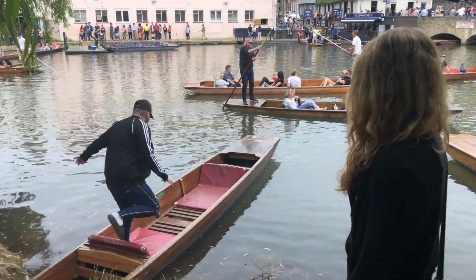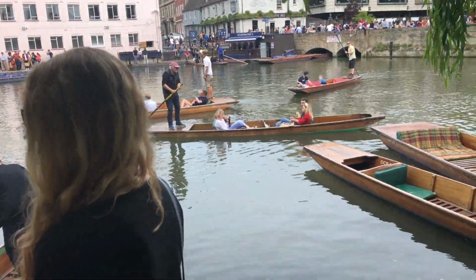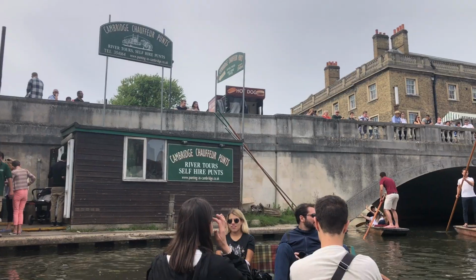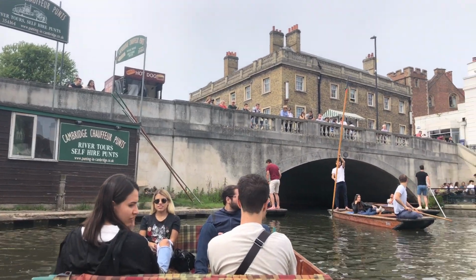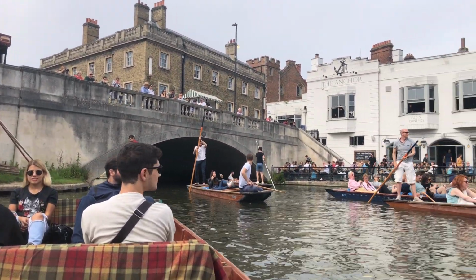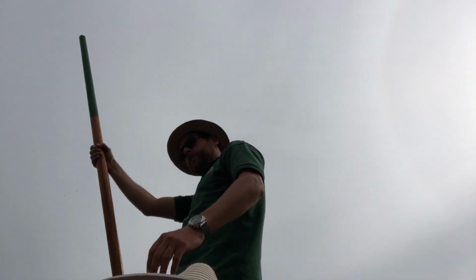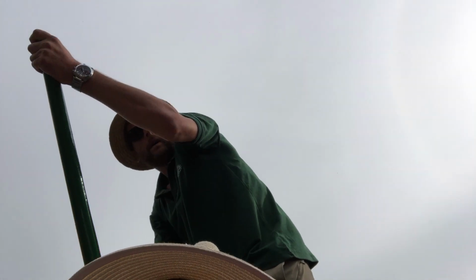After that, we decided to go punting on the Cam. What's punting on the Cam, you ask? It means taking a ride on the Cambridge River in a small, flat-bottom boat called a punt, which is propelled by a person with a punt pole. Can you say that 10 times fast? We found a little place called Cambridge Chauffeur Punts.